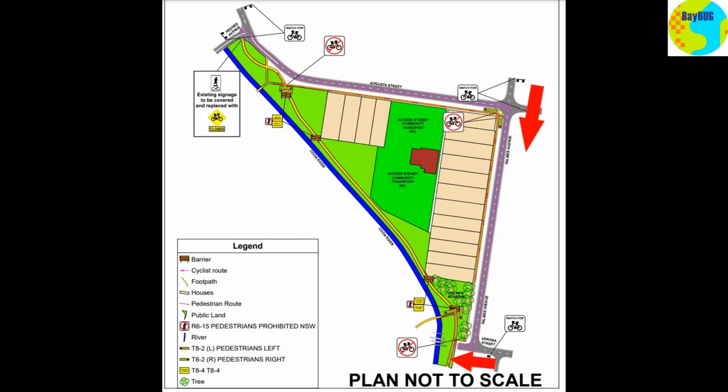Well, at the corner of Palmer Avenue and Augusta Street, there's some pedestrian signage. Again, there's nothing there for cyclists. You know, as a cyclist, you can't just assume you're going to follow the same route as pedestrians.